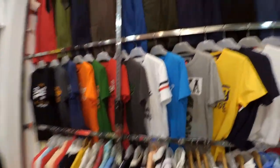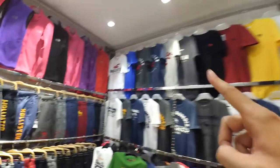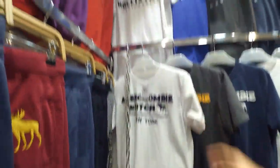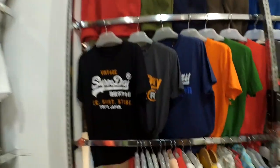Okay, so I just arrived at this one shop over here. I'm gonna try to see their t-shirts and see what kind of deals I can get. They have a lot of nice shirts. Let's see. Super Dry, Osaka. They got Hollister, which is nice. They got Abercrombie and Fitch. Abercrombie and Fitch and Hollister I don't really like, but I do like some Super Dry.